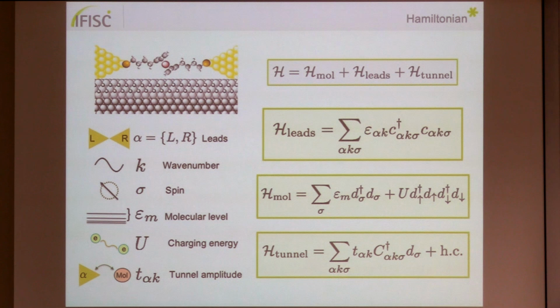And here we have the Hamiltonian for the molecular level. So we have the single particle energy, epsilon m. For the moment, we consider just one level, but we will expand this to more levels. And then we have the many-body part. U is the charging energy. This is also another parameter that we can fit with experimental data. Basically, it's given by e squared over 2C, where C is the sum of capacitances felt by the electrons in the molecule, because we have capacitive coupling with the left and the right terminal, and also with the gate terminal here.